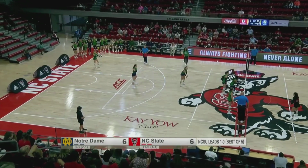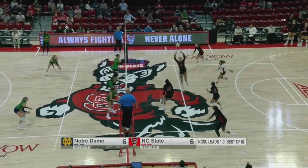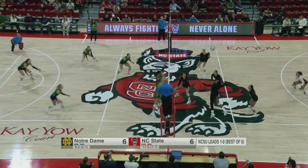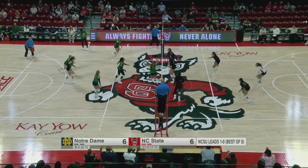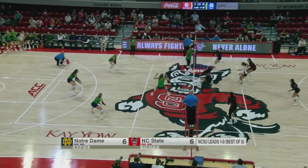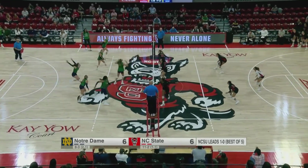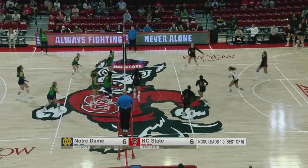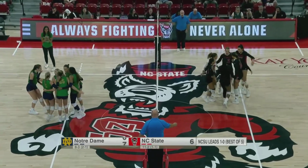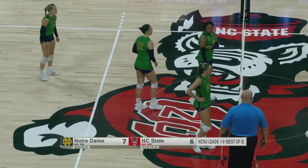Love the effort from both teams here in set 2. Off the double. We'll try it again with Madison Williams. Palazzolo down line is scooped. Into the block. Kept up. That's over. Druick back to it. Back row dig. Oh, and the dump into the net by Schock. Point Notre Dame.